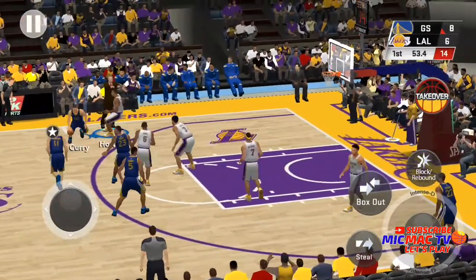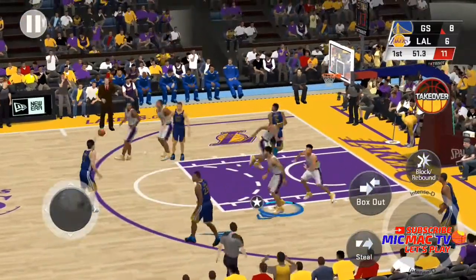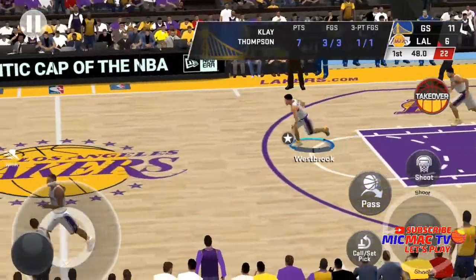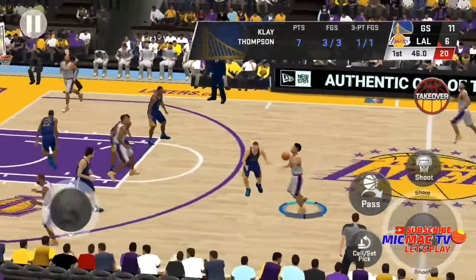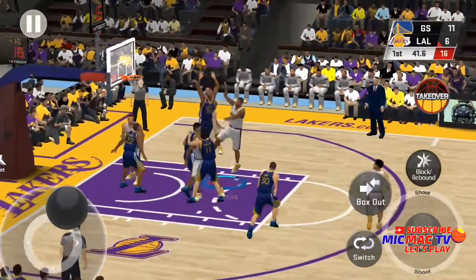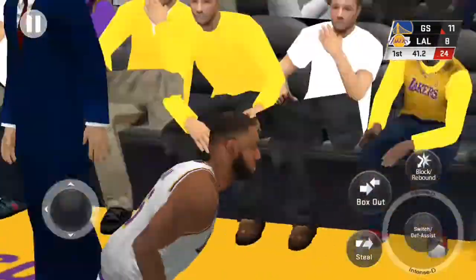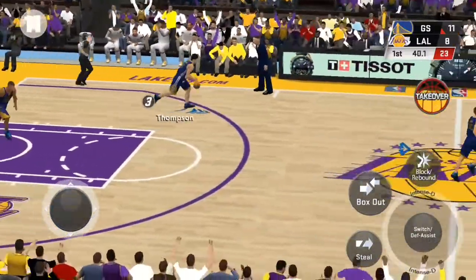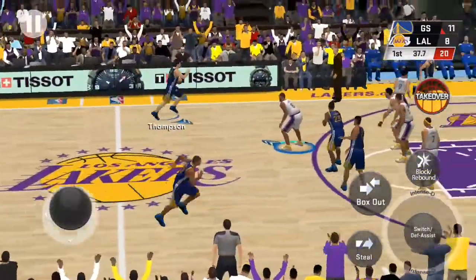Pass to Curry. Back to Thompson. But three. And that one's good. 7 points in the game. You know, his ability is matched only by his energy, kind of, to me. He's usually in the middle of everything for his team. The shot's good from LeBron. And just under 2.5 minutes elapsed here in the first.